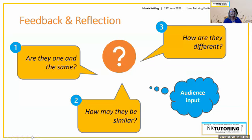I need to do my techie bit. I can't quite see it, but hopefully I will in a second. It'd be really fab to see that input. Sorry about this. I can't see the chat.